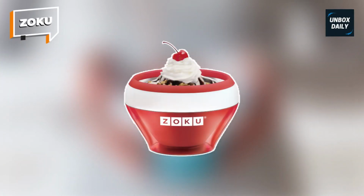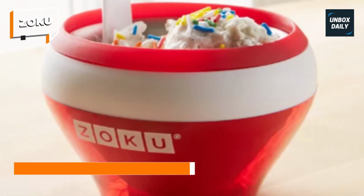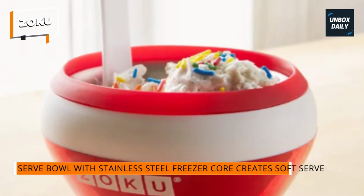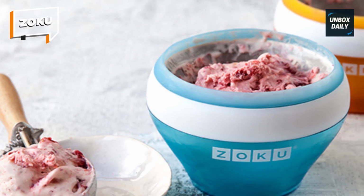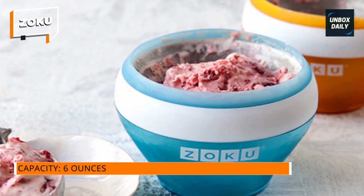ZOKU. A miniature marvel. This is one of our favorite ice cream makers. It's $25, so it's one of the most affordable options, but doesn't skimp on design. It's just really simple. The freezer bowl needs overnight chilling, but it's small enough to keep stored in your freezer at all times. After freezing the bowl, you pour in your fridge temperature mix and stir and scrape until it's the perfect consistency. You'll have ice cream results in 5 minutes, at most in 10.